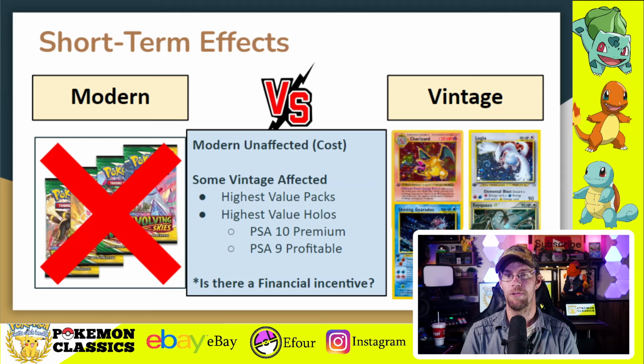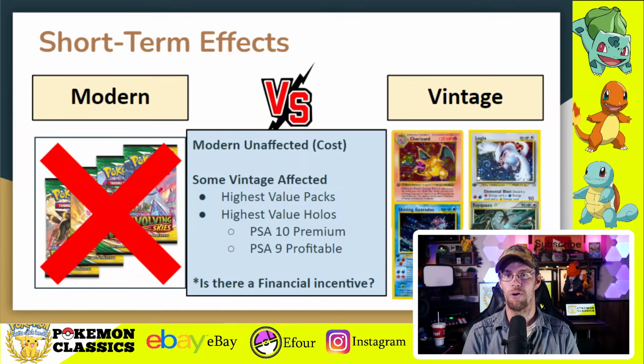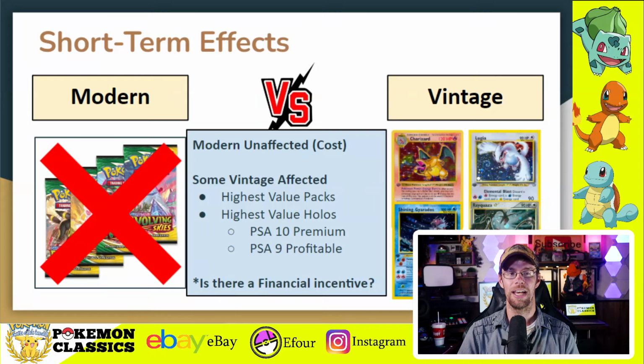There are some sealed vintage packs that house extremely valuable cards, and those are the ones most likely to be affected. You could take something like first edition Base Set, or even some of those larger chase cards that are disproportionately expensive relative to their respective sets, like Shining Gyarados or Lugia, or some of the Gold Star cards. But when it comes to vintage, I think this is only going to affect the highest value packs that have the highest value holos. We're talking ones that not only have a massive PSA 10 premium, but ones that would also be profitable if pulling a PSA 9, since that's what's most likely.